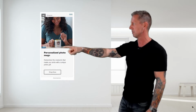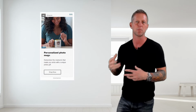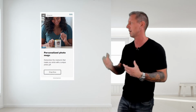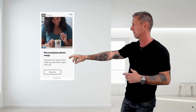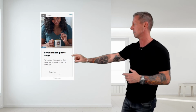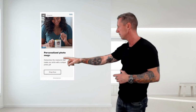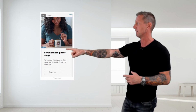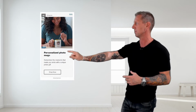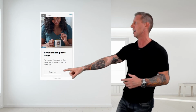So it's happy person with the product. Always a good thing to show your product in action with people enjoying the use of the product, which is exactly what's going on here in this ad. And then, you know, this copy is here. It's a little hard to see. It's tiny, but remember the moments that made you smile. It's kind of like an emotional messaging type thing. But the big stuff that's going on right here is the important thing, which is personalized photo mugs, right? That's what that was all about. And then get down back into shopping.